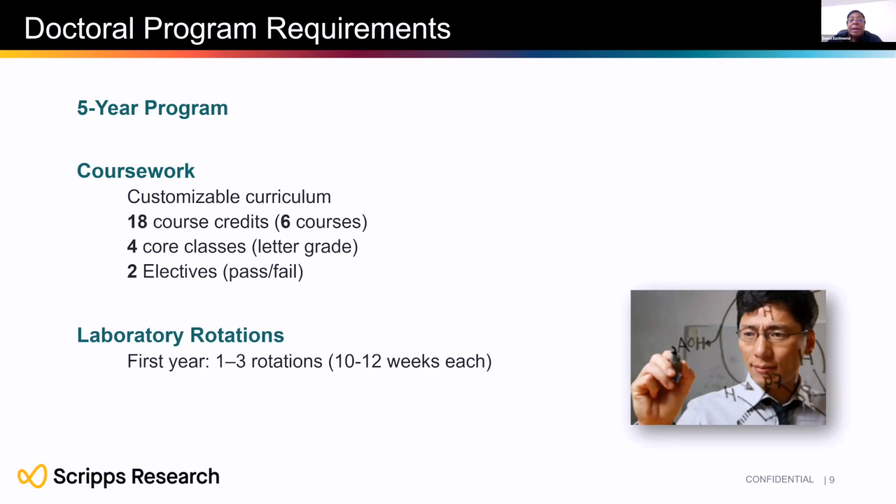So moving on now, let me tell you a little bit about the doctoral program requirements. Generally, it's a 5-year program, even though it takes our students anywhere from 5 to 6 years average to graduate. The program consists of several elements, including coursework. Coursework is one of the first elements that you will engage in the program. And our curriculum is customizable, and I'll talk a little bit more about that in a minute.